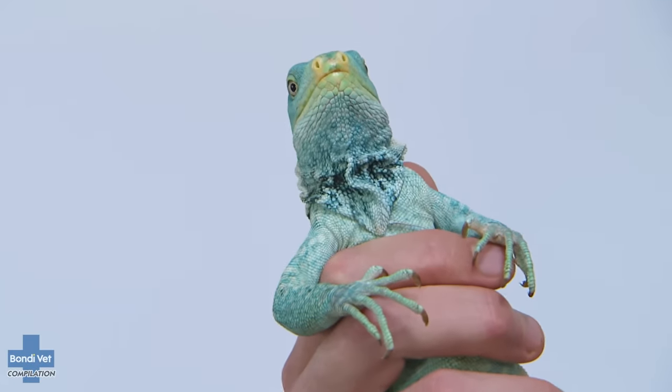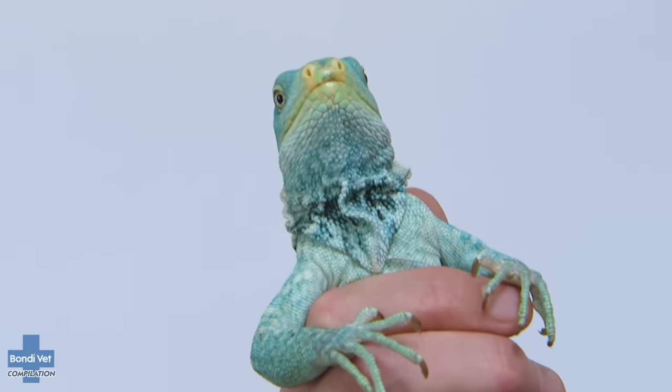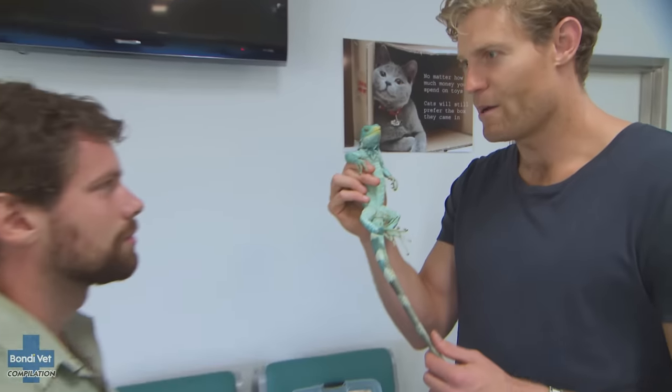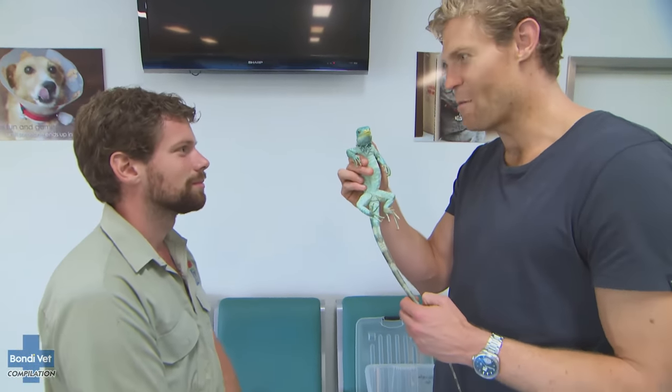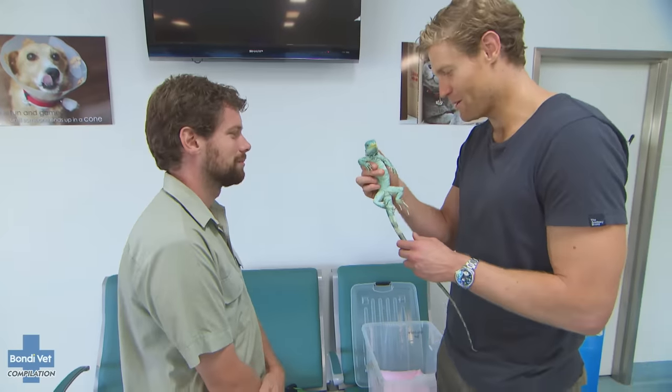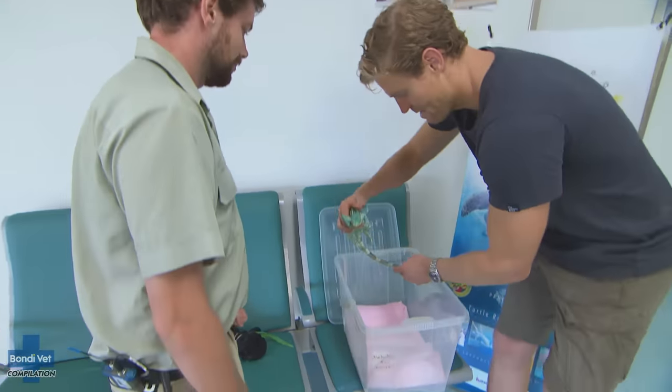It's great to hear that the surgery went well and the bladder stone was removed successfully, and who knows, maybe he might be interested in breeding now because he is an endangered species, so each and every one of them is very important. Let us know how he goes, mate. Yeah, will do. If he starts fathering some, we should know about it. Yeah, thanks so much. Okay, no worries, buddy. I'll put him back in here.